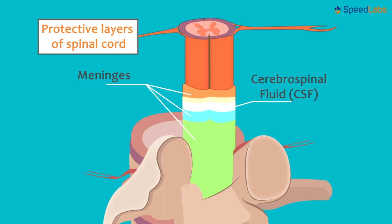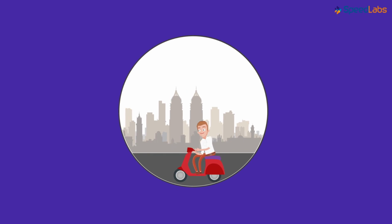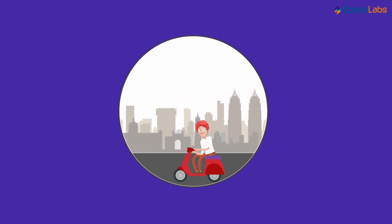Okay, one more thing you should know about. Knowing that the cranium is strong doesn't mean we are not supposed to wear protective gear while driving or playing. So wear your helmets and be safe.